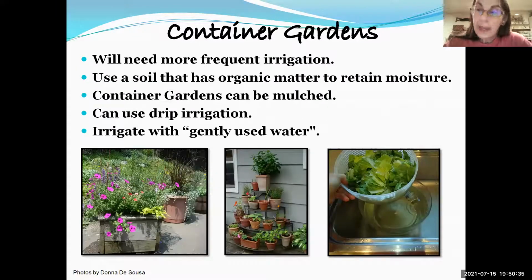Now, container gardens are another part of our gardening life, and they should be thought about too. They're going to need more frequent irrigation because they're smaller amounts of soil, so the water is going to be used up by the plants faster and it's going to evaporate. So you want to use a soil that has high organic matter. If you happen to buy soil for containers, which they have now, it tends to be very lightweight and it tends to keep water in. Sometimes they even have these polymer gels that help hold on to moisture. It's another way you can go if you're interested.